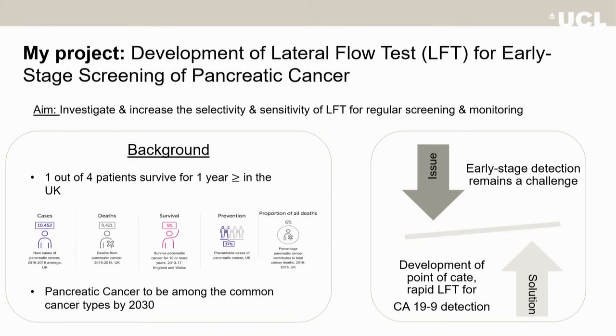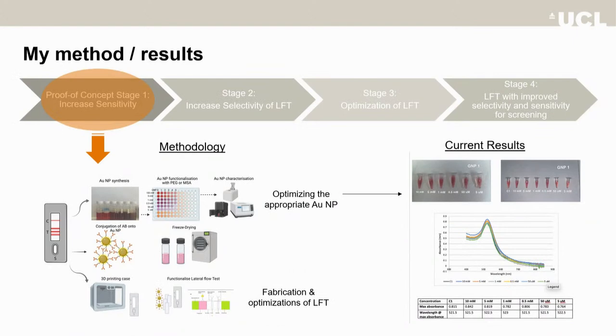Thus, the final overall aim of this project is to investigate and increase the selectivity and sensitivity of lateral flow tests for regular screening and monitoring while preventing false positive and false negative results. So as you can see, there are multiple stages in the project before achieving the overall aim. Currently, my project is investigating the initial proof of concept, which is to design and develop a lateral flow test based on carbohydrate antigen levels in the blood.